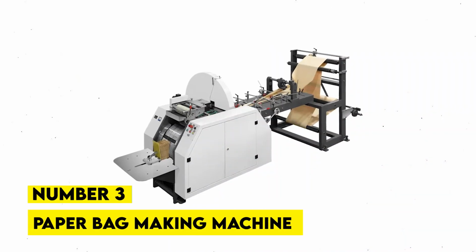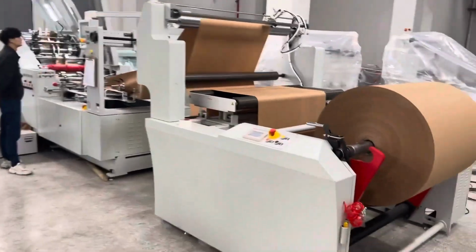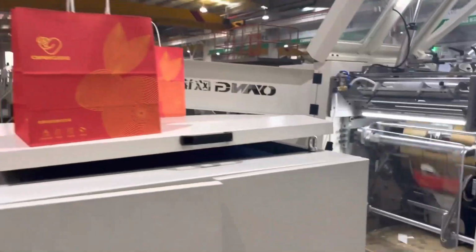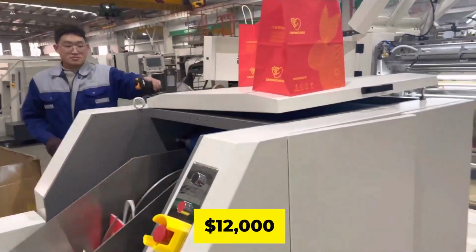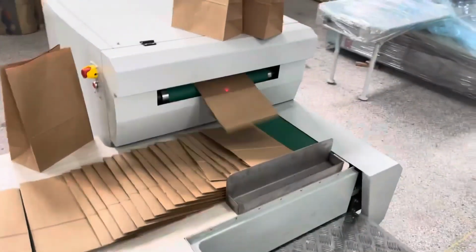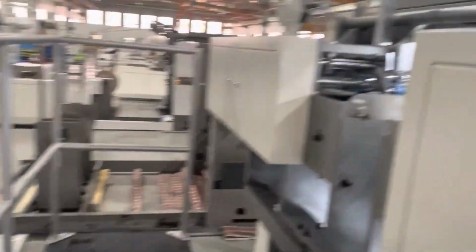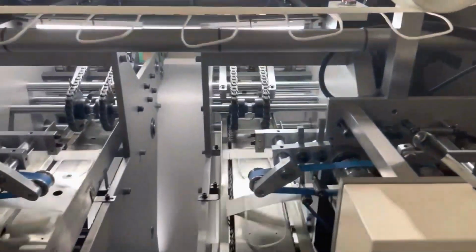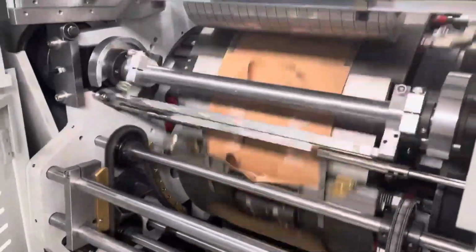Number 3. Paper bag making machine. The global push for eco-friendly packaging has created a booming market, and this machine puts you right in the middle of it. For around $12,000, this semi-automatic unit transforms craft paper rolls into fully printed, glued, and folded paper bags. Up to 30,000 bags per day. It handles cutting, folding, bottom sealing, and even flexo printing in one smooth process. You're producing branded bags right from your garage.